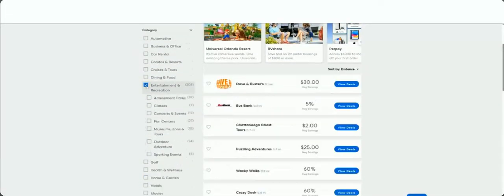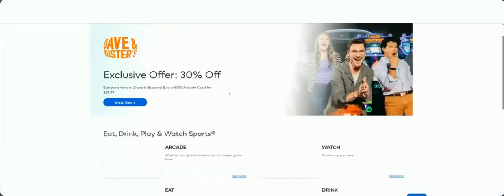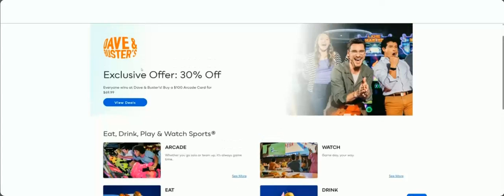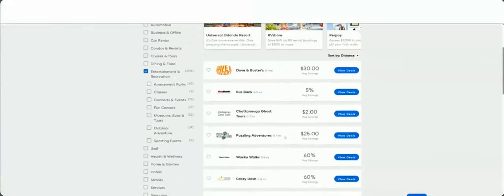So if I click on entertainment and recreation, Dave & Buster's, this is huge, especially for anybody with kids, because you come over here, you get 30% off. So if you buy a $100 arcade gift card, you get it for $70. Free $30. So if you have a family and you got a Dave & Buster's around you, that's $30 right there. That's $10 more than what you paid for your membership in just this deal alone.